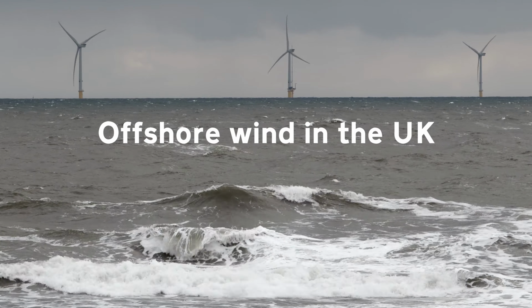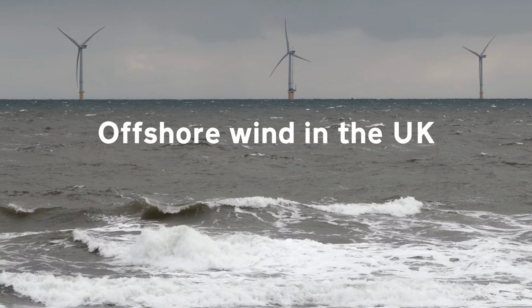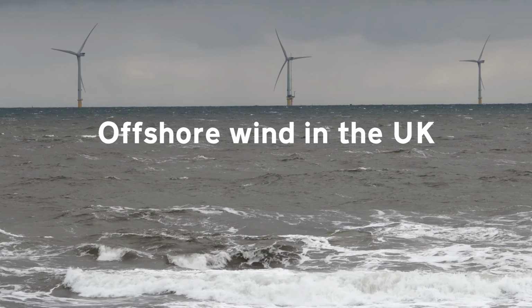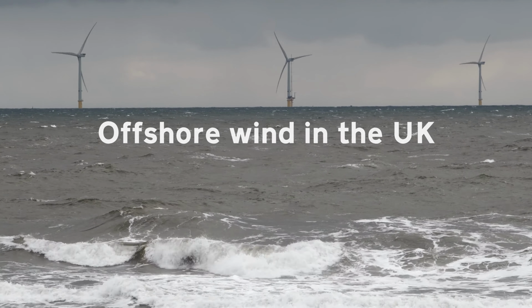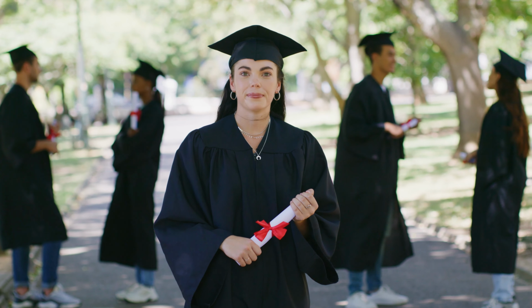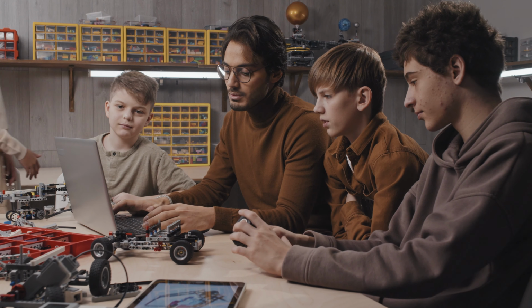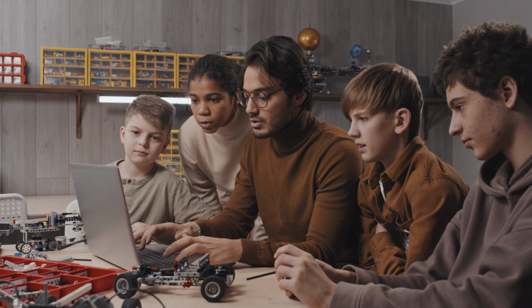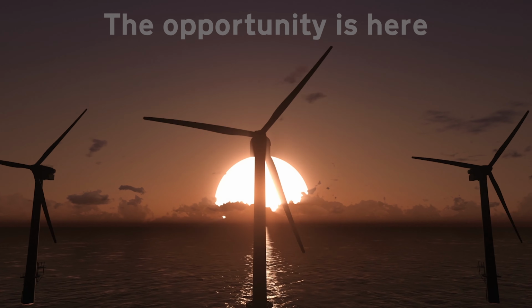The offshore wind industry continues to grow and has potential and ambition to go faster and further. And it all starts with consenting. So, whether you're looking for your first job or a career move, whether you're a teacher, lecturer or parent looking to give younger people direction, the opportunity is here.